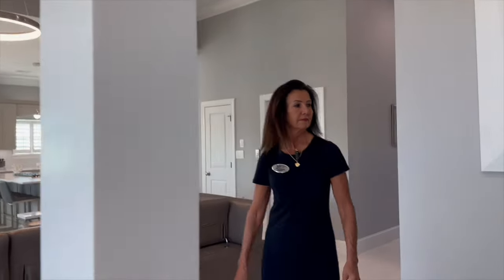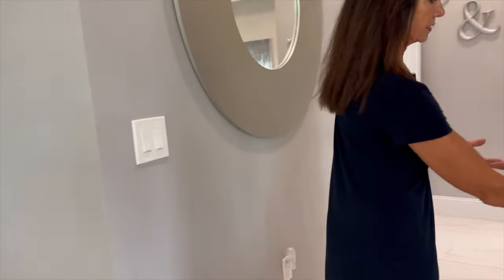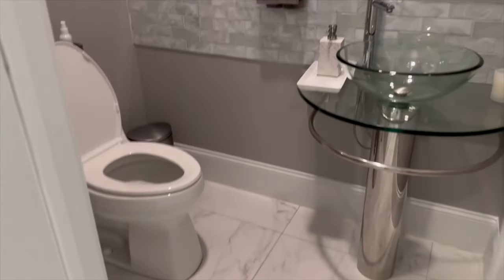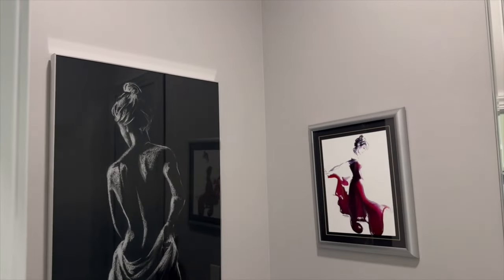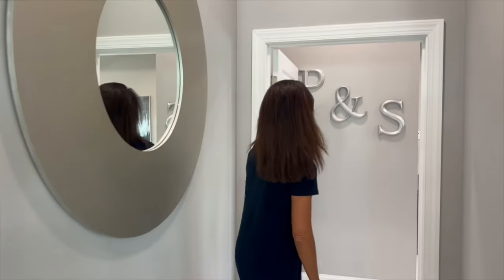Okay, let's go check out the primary bedroom. So as you walk down the hallway to the primary, there's also a convenient half bath. Convenient to your guests when you're entertaining. If they're coming in and out, they don't have to walk through the entire house because they've got this right here. Nice bathroom.